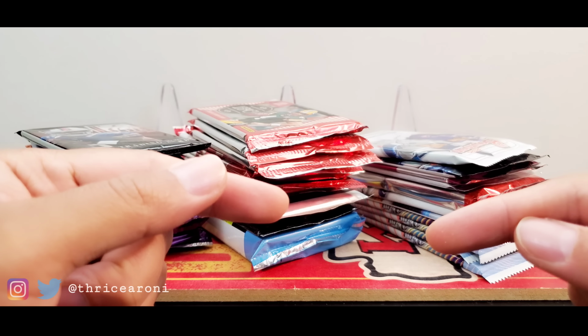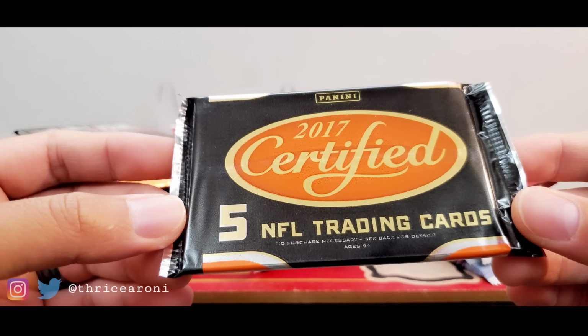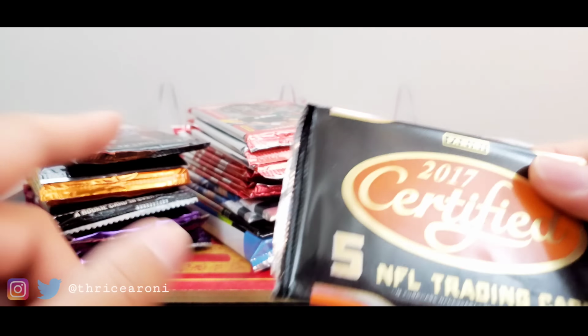I just had to add one more pack, and it was 2017 Certified. You know who I'm looking for, Mr. Patrick Mahomes. Speaking of Patrick, Casey's Finest Sports Cards and Memorabilia had this on hand. I didn't buy all the packs from there, but crazy thing is, you can get single packs from there as well if you needed to.